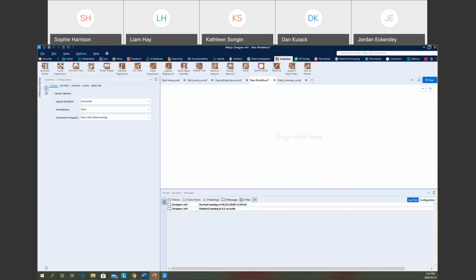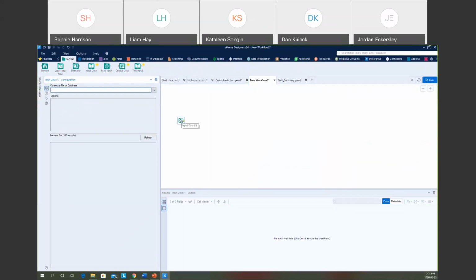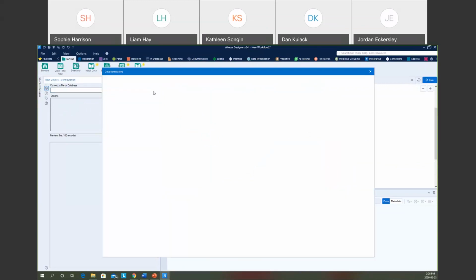In order for me to set this up, I'm going to go ahead and open Alteryx, and I'm going to bring in some data in order to make it possible. So I'm always going to start at the very left-hand side in my in and out palette and input some data. I'm going to input it into this giant white space called the canvas, and on the left-hand side, I'm going to connect to a file or a database.